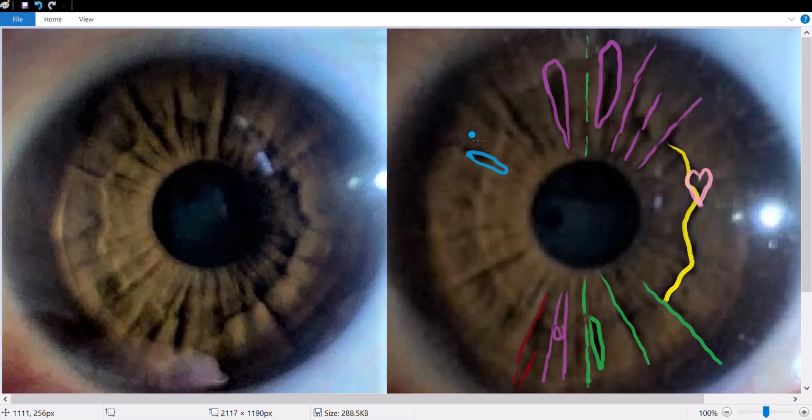We have tonsils in this area, upper jaw in here, and then forehead in here. I think all of these things came up in the last set of eyes that I just looked at, but it's really interesting.